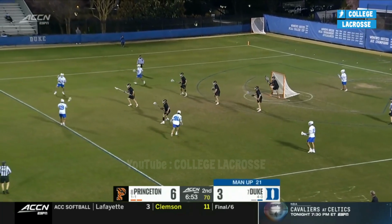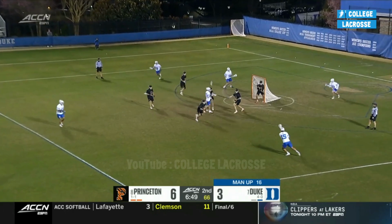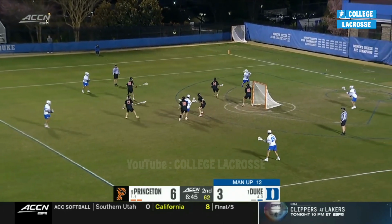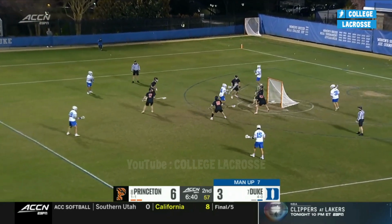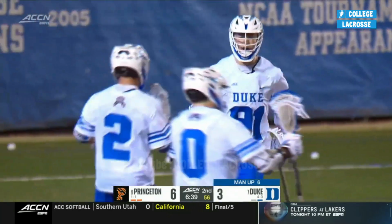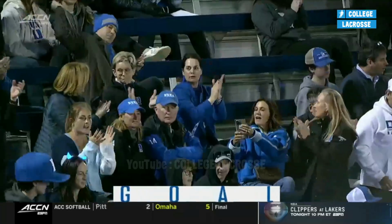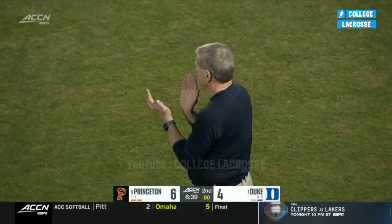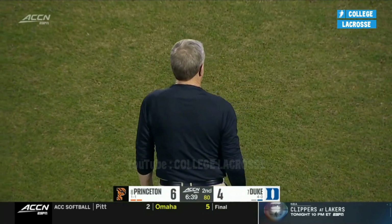Now Duke, extra man here for the next 20 seconds left in it. I can't tell you how important this is, Jay, for them to get a high-efficiency shot on cage. They don't have to score it, but we cannot see stick work error. And they cash in. Luke Graham, the transfer from Richmond, camping in on the inside. Back-to-back man-up goals in this game. John Danowski happy with it. Coach Danowski very, very happy about that.